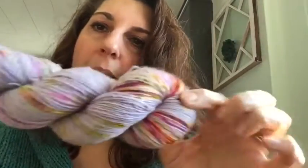Okay, let's see. New acquisitions. I placed an order for the first time with this company on Etsy. I follow them on Instagram, and of course have seen a lot of other podcasters talking about their yarn, so of course I had to get some. And I believe they're out of the UK, hand-dyed in the UK. I believe that's pronounced Ching fiber. This is 100% superwash merino, 400 yards, a merino single, and the colorway is called Cuttlefish.